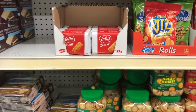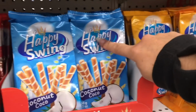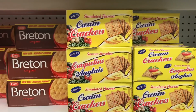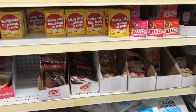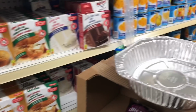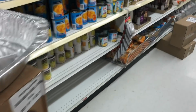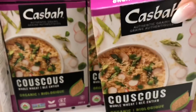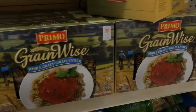These are some of my favorite cookies, but I'm not going to buy them because if I do, I eat them all, along with these darn things, the happy swings, especially coconut, and they're so sweet too. This is a really good buy. Organic couscous. And Caspa is a company that I normally see at the grocery store.